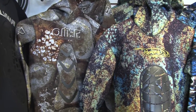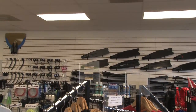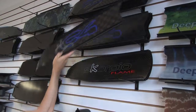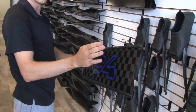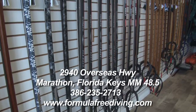So we focus on quality gear, but that means both quality gear for beginners and advanced divers. For instance, with our fins, we have your standard freediving fin, which is going to work phenomenally for freediving. We also have fiberglass and carbon fiber fins that are going to be next level efficiency and performance. Same thing with the spear guns. Whether you come down once or twice a year, or this is your profession, we have a variety of spear guns that are going to work for you.